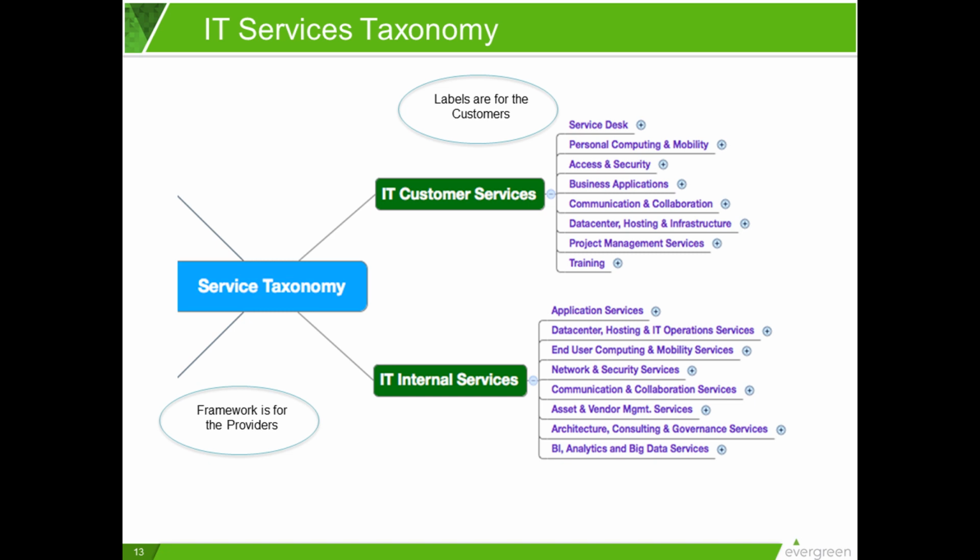If you look at the two categories above, you can see the difference in the labels for the two groups. What do we mean when we say that the framework is for the providers? It is the way that the providers can understand the breadth and the depth of the services and the combinations of the services offered. If you have 300 services, can you really understand a numbered or an alphabetical list of them? It would be too hard.